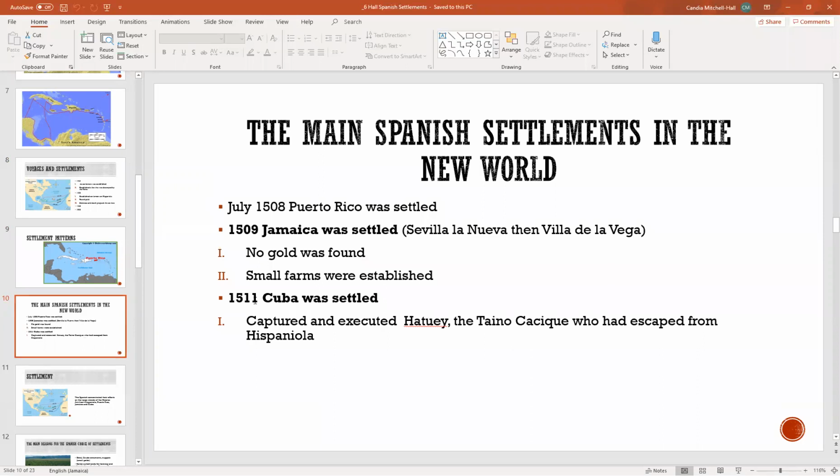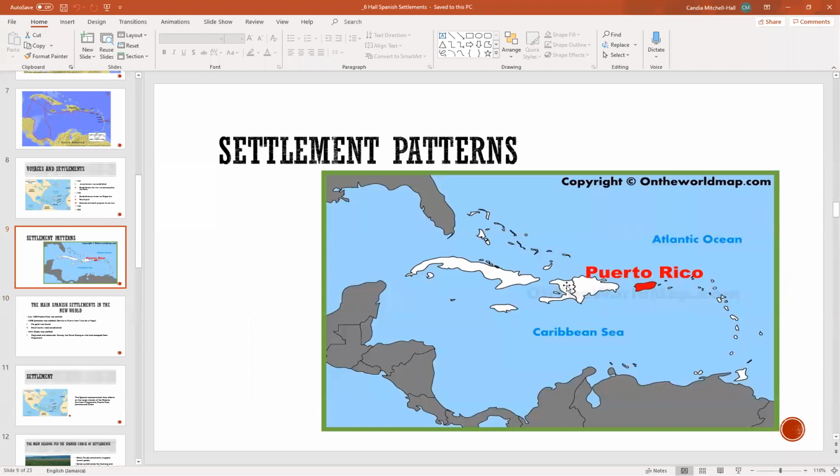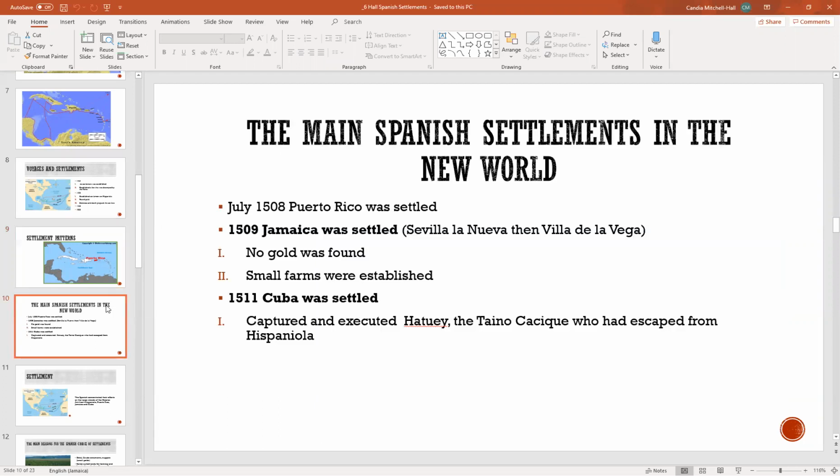Now in 1511, and I was quite surprised, in 1511 they would have captured the Taino cacique who was quite prominent in Hispaniola. He would have escaped from Hispaniola and went to Cuba, informed the Tainos in Cuba that, listen, things are not right. The Spanish are taking over Hispaniola. And so they put up a warfare against the Spanish, and they captured and killed this very powerful cacique.